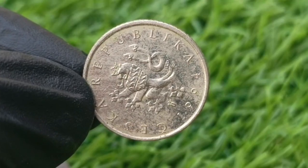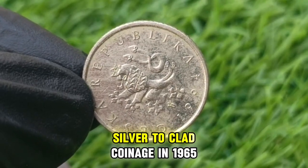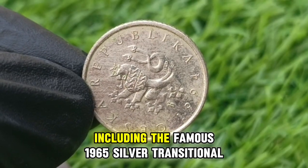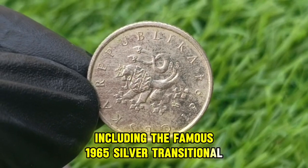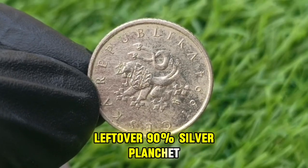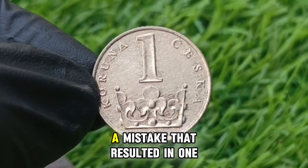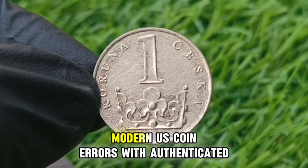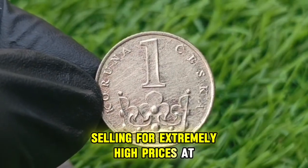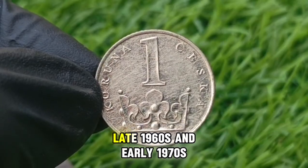minting history. And when the series transitioned from silver to clad coinage in 1965, a new era of errors emerged, including the famous 1965 silver transitional error quarter, a coin accidentally struck on a leftover 90% silver planchet even though the mint had switched to clad, a mistake that resulted in one of the most valuable modern U.S. coin errors, with authenticated examples selling for extremely high prices at auction due to their rarity.